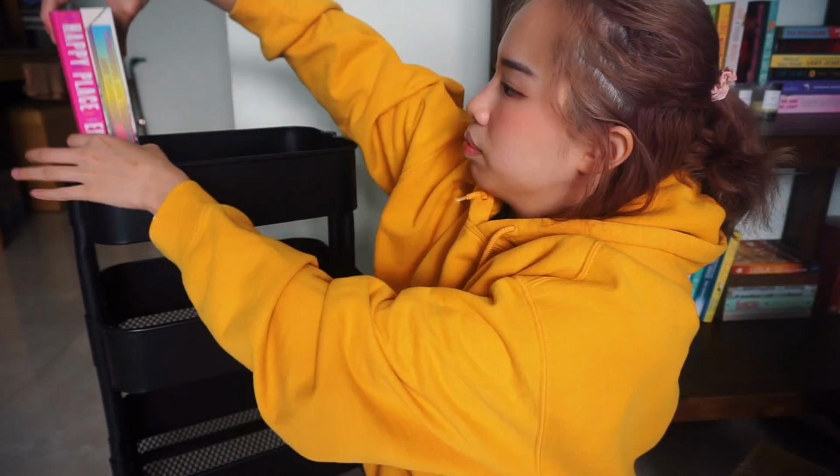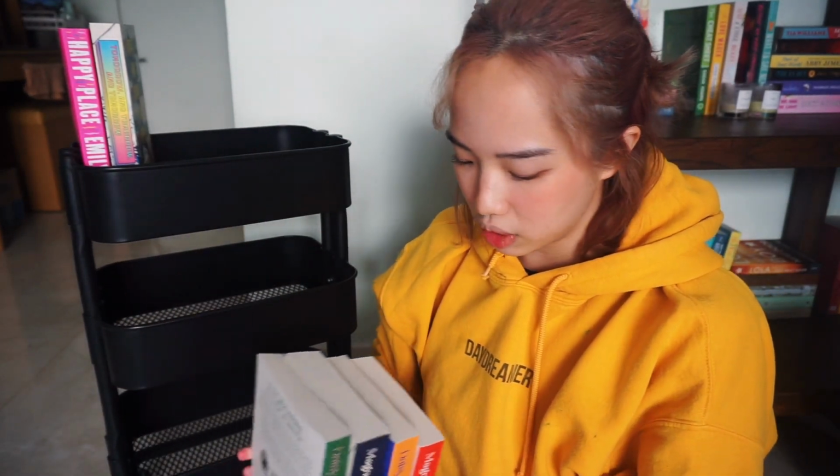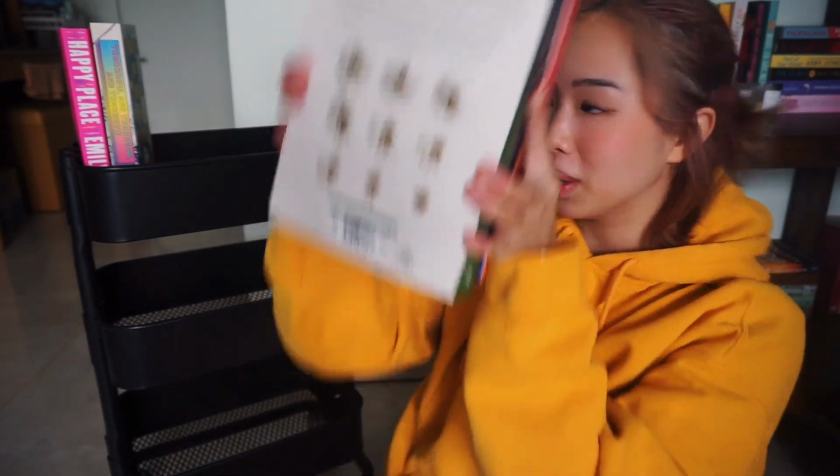First up, we're gonna start with these two books, Emily Henry's Happy Place and Tomorrow by Gabrielle Zevin. These two are books that I really want to read. Next, Magnolia Park series. I've yet to read any of these books, but I am really pumped to dive into them. So these are high books on my TBR list.